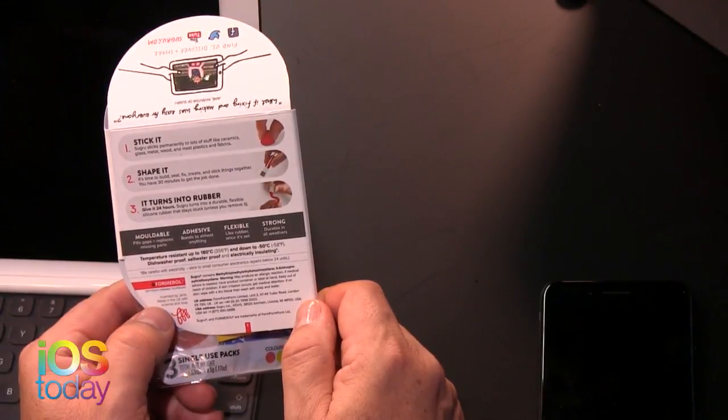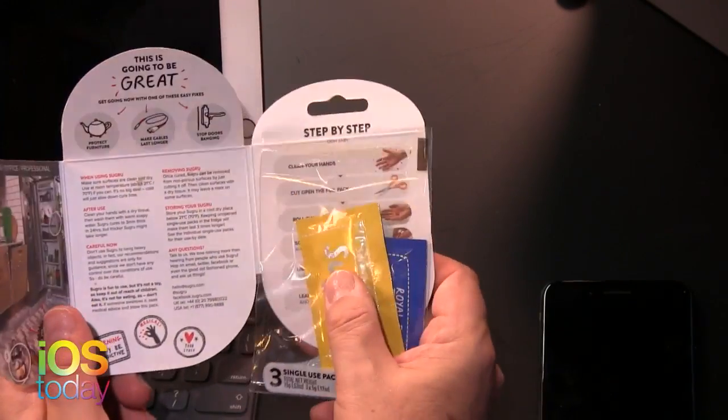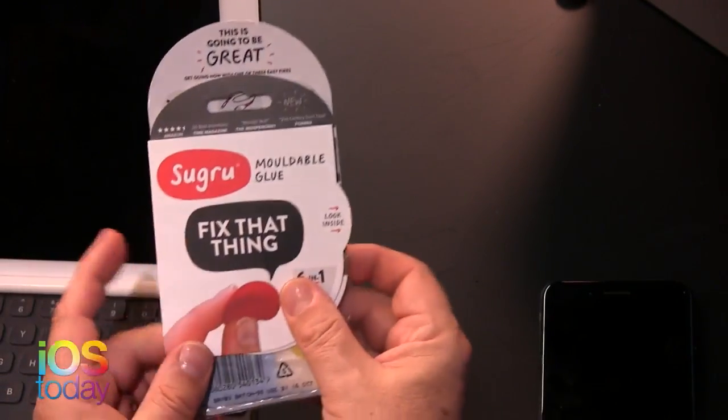I just have a feeling that in a few years it's going to be like saccharin. Yeah, the FDA is going to say, you know that Sugru stuff? Get it out of your house. Right. Well, it smells like Chernobyl.